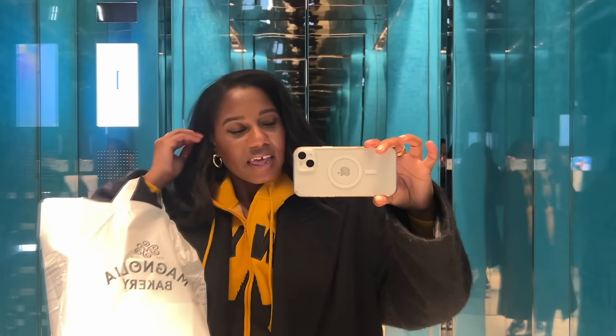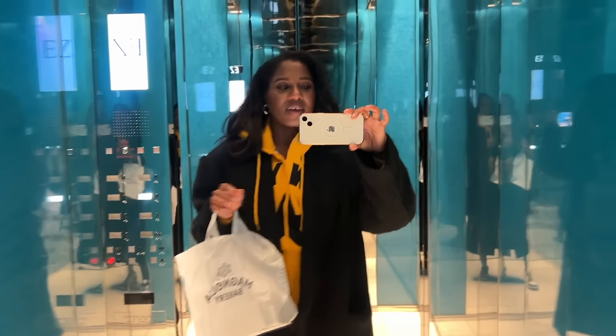All right, guys, left Bloomingdale's, did a little walk through Fifth Avenue, got my Magnolia Bakery. Now we're at Tiffany's because I need to buy some gifts.